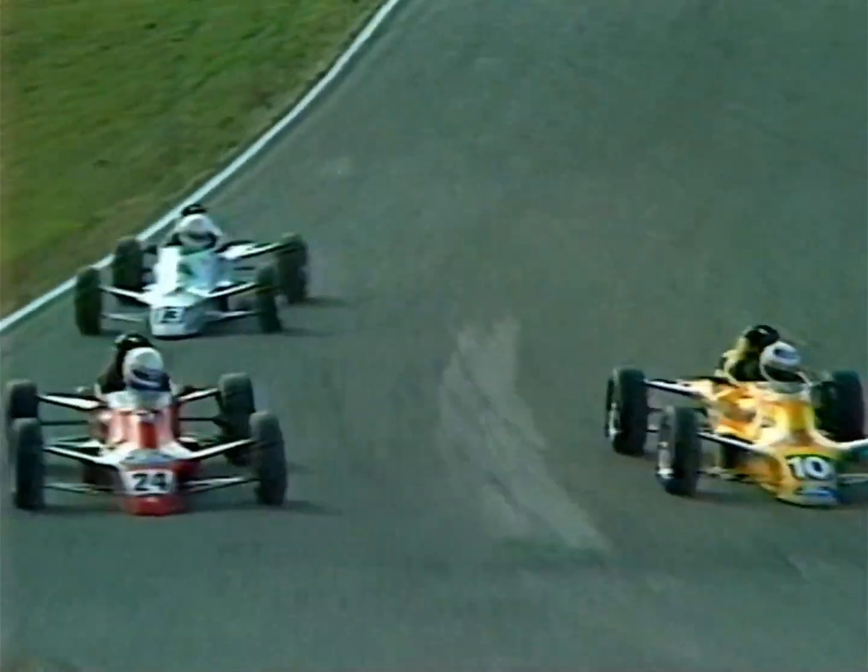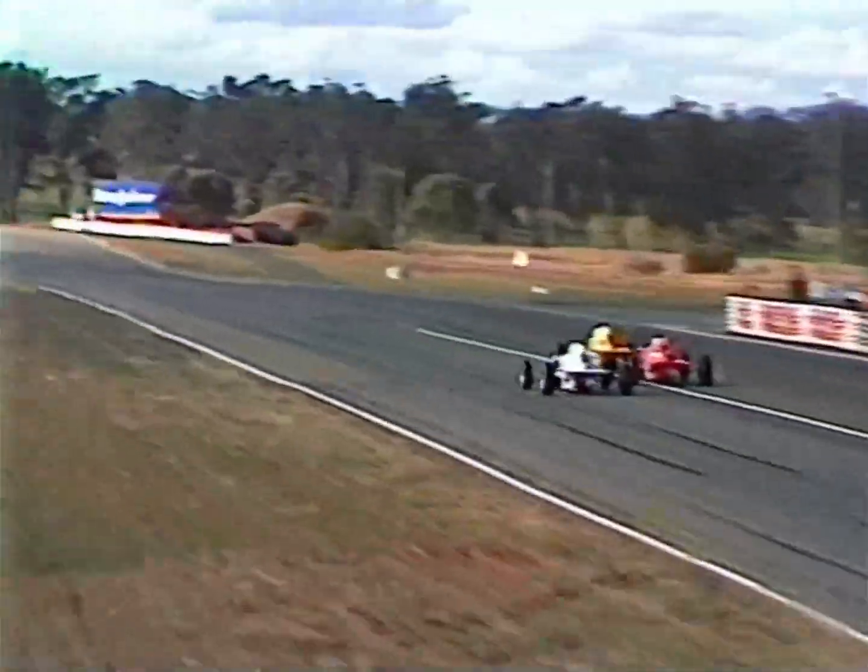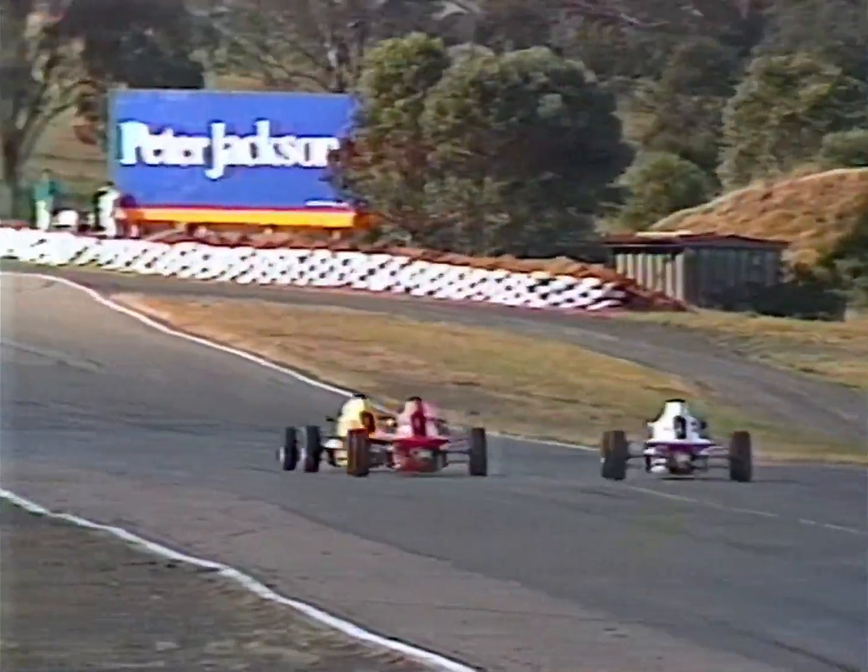Here comes Waters again on the inside of Roberts and takes him. Good pass. So Verheyen's just waiting for these two to bring each other undone up front, I think. Well, they're doing a great job so far and not exchanging any paint or rubbing wheels, which is very, very dangerous in open wheel racing.